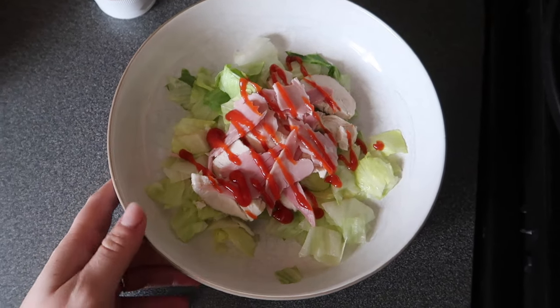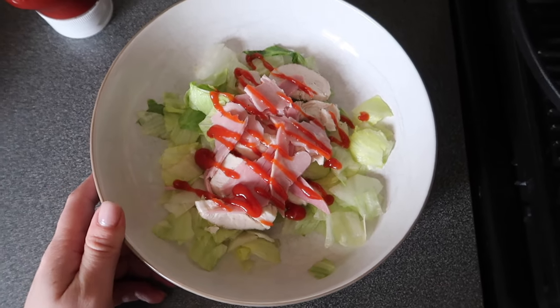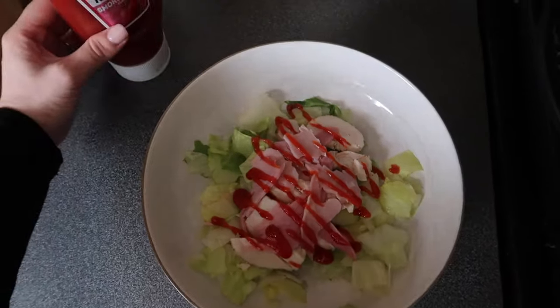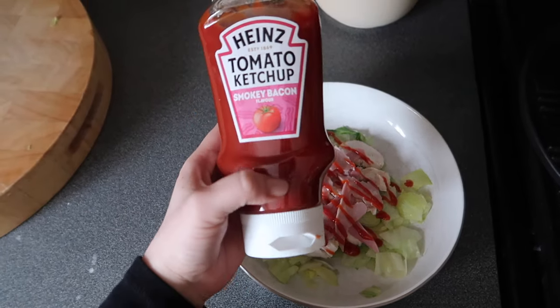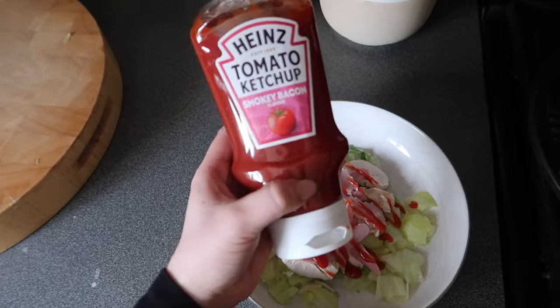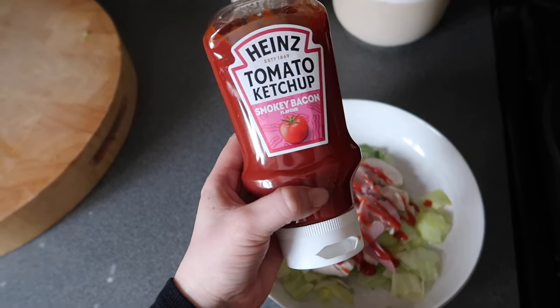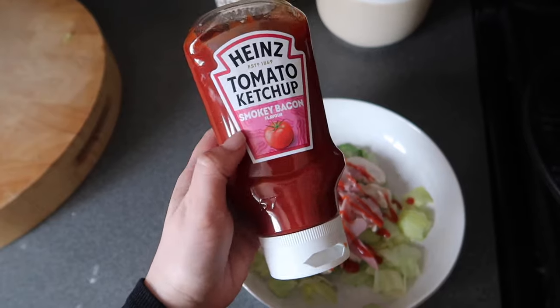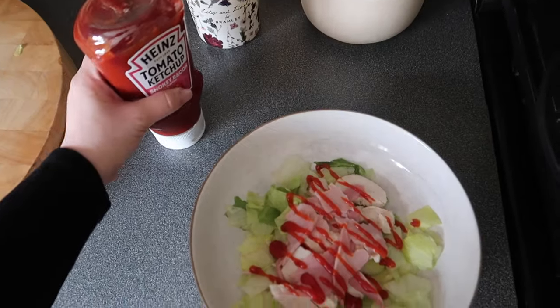The salad looks a little bit odd because it looks very ketchup-y, so it just looks like I have literally splattered my salad with ketchup from the smell. And I've actually just done a little taste test of this. It tastes delicious. It's very much more of a smoky barbecue kind of bacon rather than a tomato ketchup. So I feel like they shouldn't have put tomato ketchup. They should have just done smoky bacon ketchup or something like that, because I can confirm it tastes amazing.